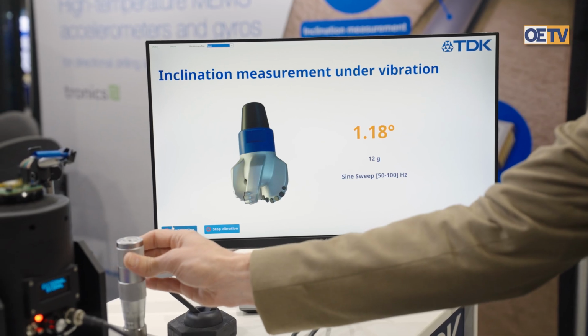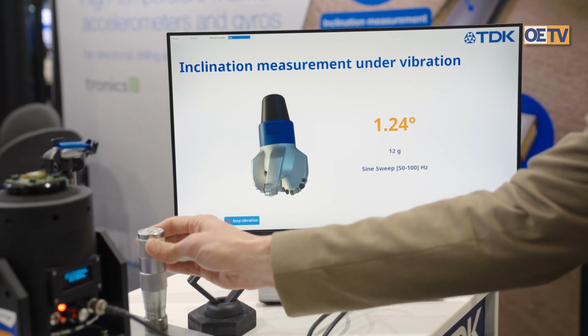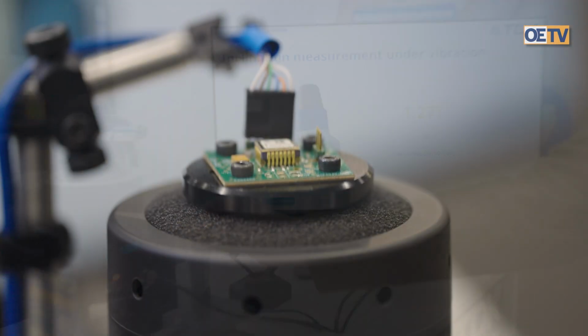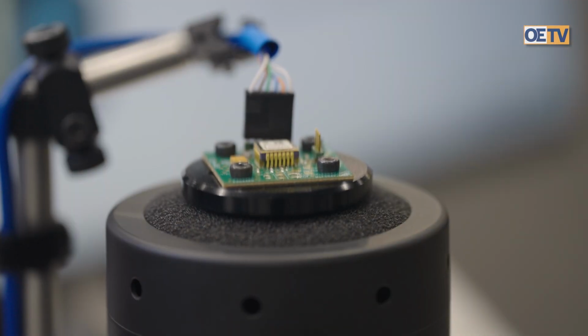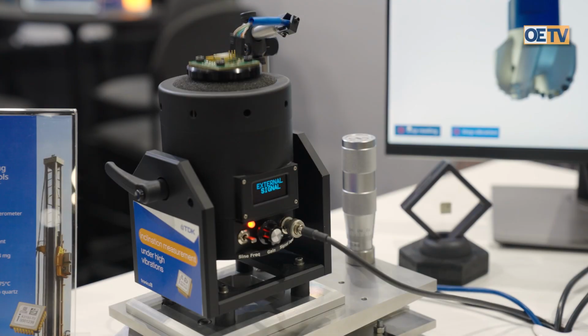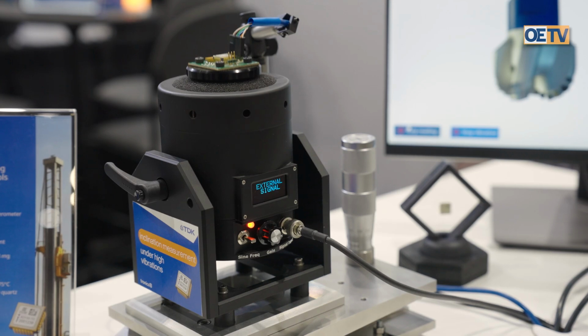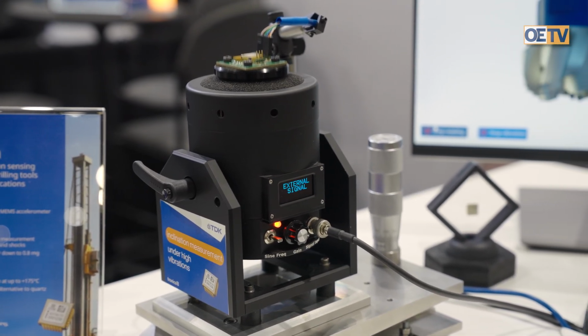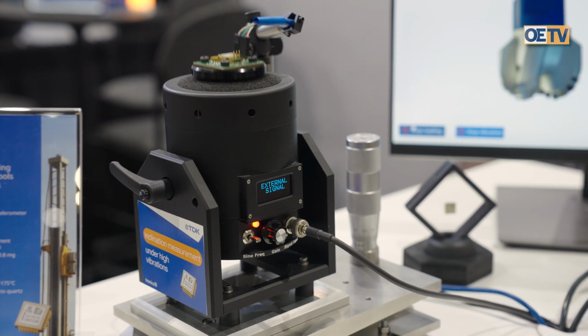We introduced the accelerometer this year. This is a high temperature accelerometer, which is graded up to 175 degrees. The accelerometer is able to measure the inclination of the tool with very high accuracy, even when it is exposed to very high temperature and vibration level. This is the purpose of the demo we have on the booth today, being able to prove that the inclination measurement remains very stable even when we apply a very high level of vibration on the accelerometer, which corresponds to what's actually encountered downhole.